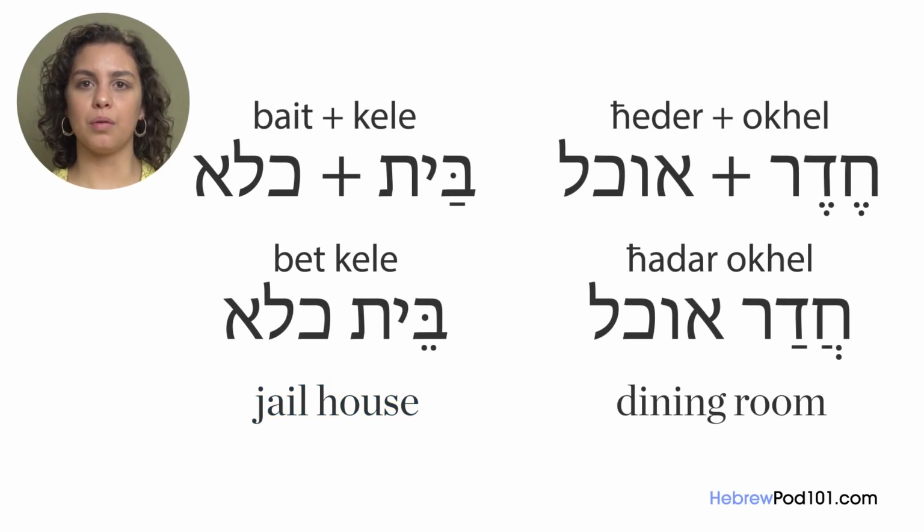Most Hebrew speakers don't know the complicated rules for this unique construct. They simply learned how to use it when acquiring the language growing up. For Hebrew learners, it's definitely harder to learn these exceptions. But the more Hebrew you hear and speak, the more natural it will become.